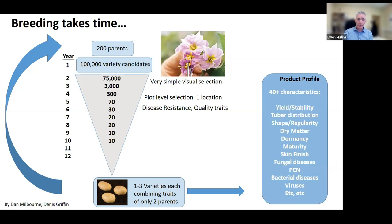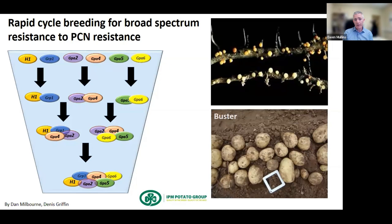But can the process be accelerated? Can disease resistance be identified in a way that makes it more streamlined to get that material out through the program? And the program has had great success in developing PCN resistance. One variety is Buster, marketed through Irish Potato Marketing. On the diagram on the left, on the top right, you'll see these little eggs or cysts on the root. PCN, or potato cyst nematode, is an important pest. The problem with it is that once it comes into a field, that field effectively needs to be taken out of production because the eggs will persist for some time.